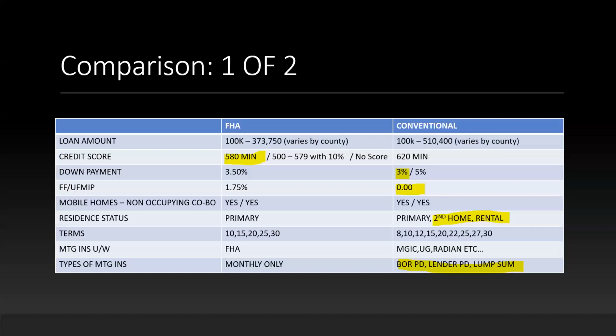The terms of the loans, you've got 10, 15, 20, 25, and 30. And over on the conventional side, you've got 8, 10, 12, 15. There's a couple more options in here. The majority of people, 90% of my loans, are 30-year fixed rate deals.